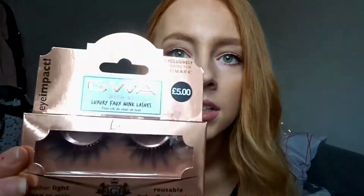So I've got the Girls with Attitude Fork Lashes from Primark, and these are £5. And then I've also got the Sosu Deluxe Lashes from Primark, £5 as well.